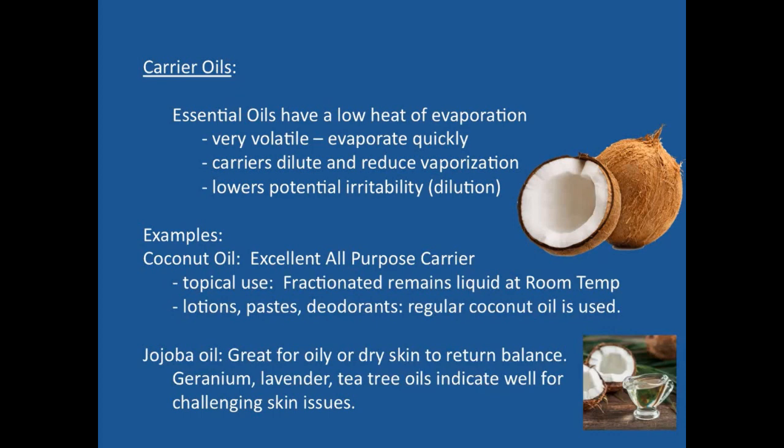So some examples of carrier oils. Number one is coconut oil, and there are other carrier oils besides the ones mentioned here, but these are some of the most common. It's an excellent all-purpose carrier, especially for topical use. You're going to use fractionated coconut oil, and it's fractionated in that it has an extra distillation process that distills out the liquid portion so that it stays liquid at room temperature, remembering that coconut oil is solid at room temperature if it's in the raw.